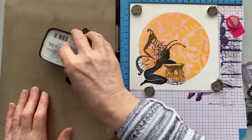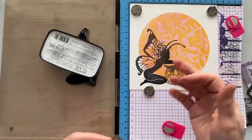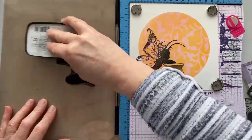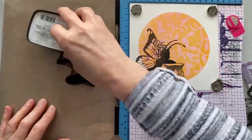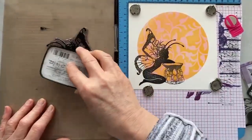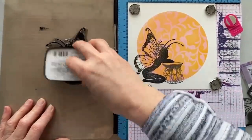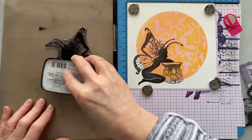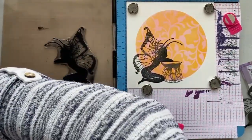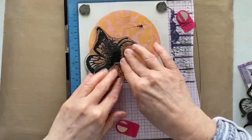Obviously with the wings, I will colour it in. There obviously is Distress ink under there, so if you use any watercolour, you could actually pull that colour out if you wanted to. Just get a water brush and pull the colour out to do her wings. You don't have to use any pens. You could use glossy accents. Stickles are quite a nice thing to add as well. The Stickles glitter glue. Obviously you could just use regular glue and add some glitter over the top as well.